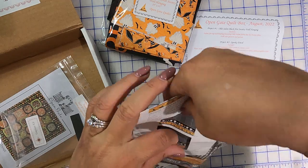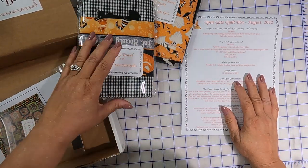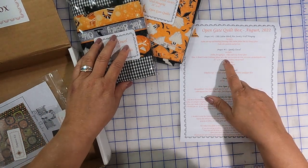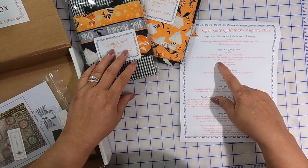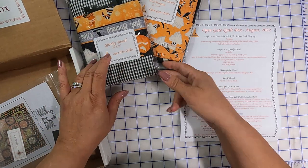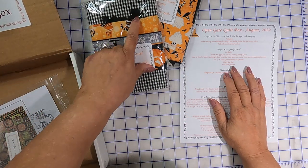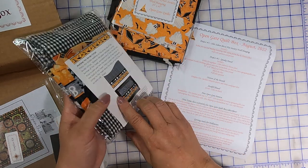Okay, what is included in this kit is heat and bond fusible webbing. Please note the instructions, a 20 by 28 black and white check towel. So this is actually a towel. There's black rickrack right here and a full color pattern, which is there.